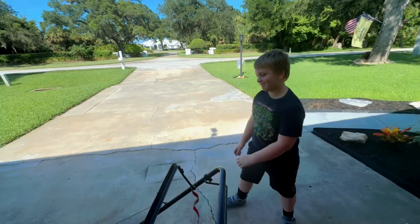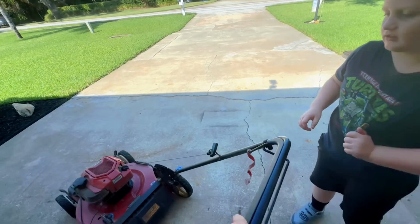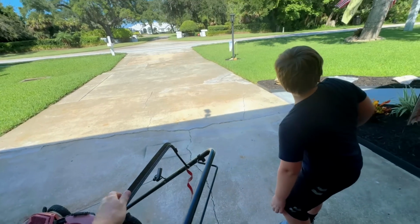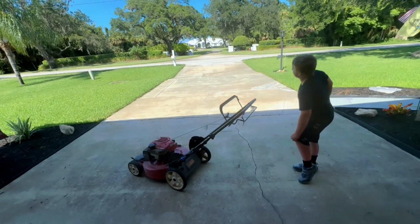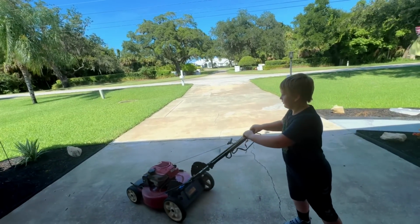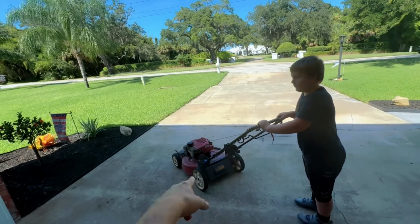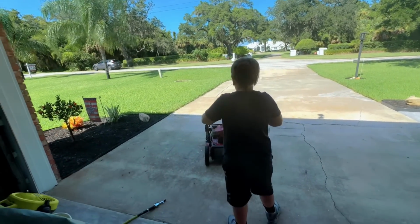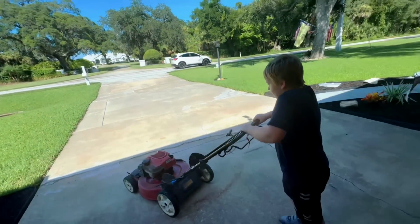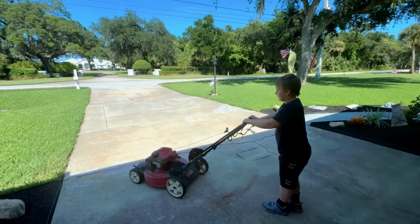All right, you wanna try? All right, so you hold this, pull that, and then when you're ready, you pull this slightly and then that drives it, okay? I want to do a little bit. We'll just do it over there. You can cut over there, that's fine. You ain't gonna hit nothing over there. How do I turn it? You gotta manually turn it like that. Yeah, like that. And then you pull this for it to go forward. Okay, so start it. There you go.